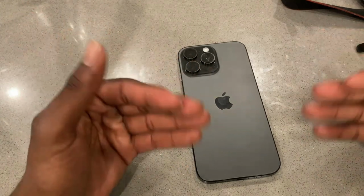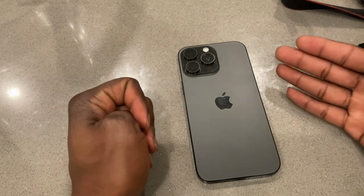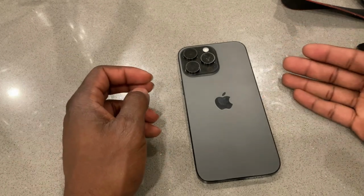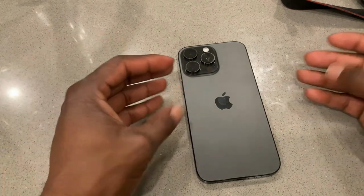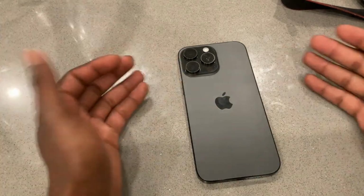Apple knows what they're doing. Apple just wants you in their ecosystem. It really doesn't matter what type of iPhone you buy. If you buy an iPhone from Apple, regardless of the type, they already have you in that iOS ecosystem. And that's how Apple basically makes their money.